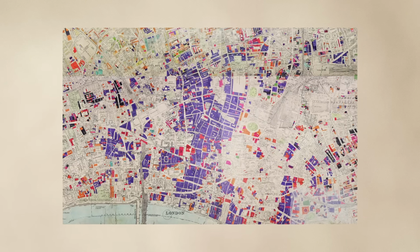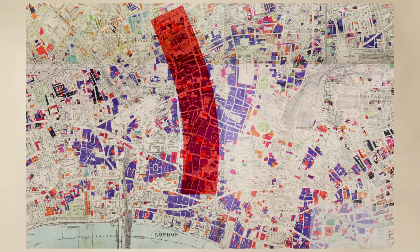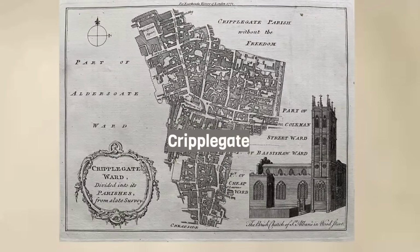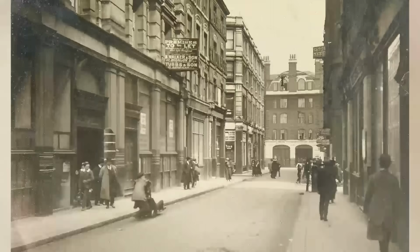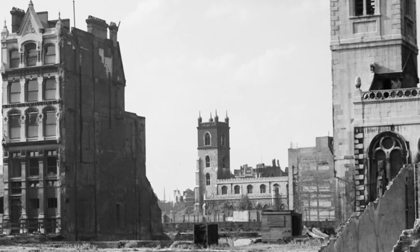If you take a look at the London County Council's bomb damage map from 1945, then you might notice this huge scar across the city from St Paul's Cathedral to what is now the Old Street roundabout. This area used to be known as Cripplegate and was the centre of London's rag trade. It had been around for basically as long as the city itself, a tight web of narrow streets and alleyways defined by buildings dating back centuries. But this entire neighbourhood was wiped off the map by Blitz bombing raids in the early 1940s.